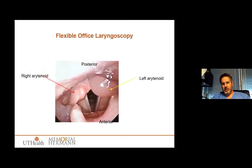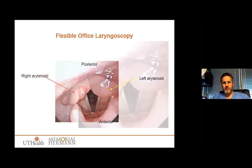A speech therapist would easily be able to look at this image and tell you which side of her body had the cancer, which parotid had the cancer. It's the left side. You can see here with the yellow arrow how swollen this left arytenoid is as a result of lymphedema from treatment of a parotid cancer. So think about that for a moment. We have lymphedema internally on a patient that we never did anything internally to. We just treated a parotid and neck lymph nodes with surgery and radiation.